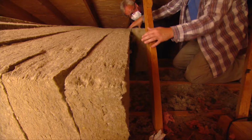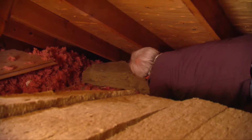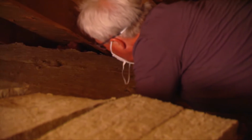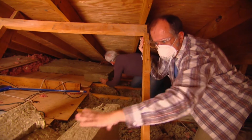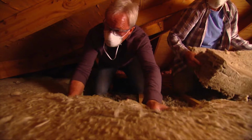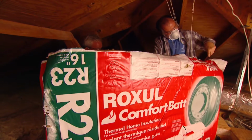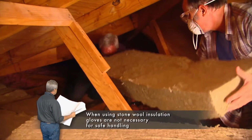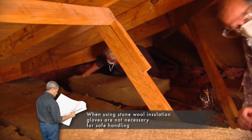Yep. One of the advantages of stone wool insulation is that it's water repellent, so its R value won't be affected if it gets wet. And Tommy doesn't have any roof leaks now, but it's always a possibility in an older home. This stuff also resists the growth of mold, mildew, and bacteria, which will really be important in a humid attic space. Ready for another one?